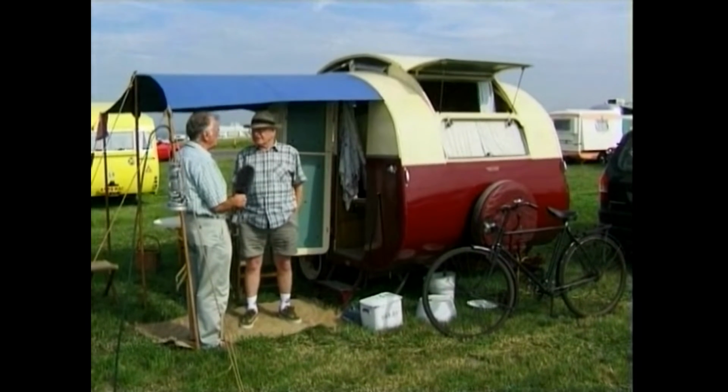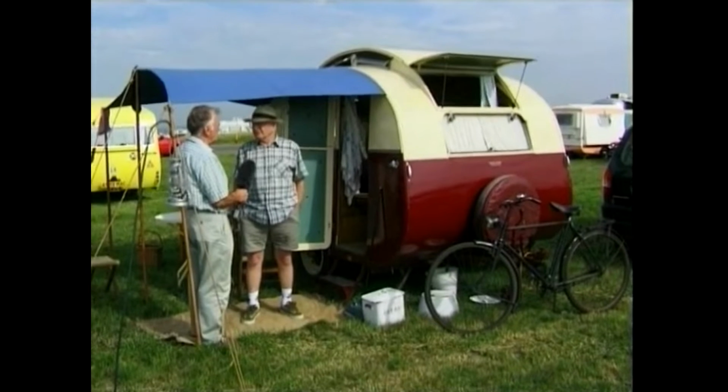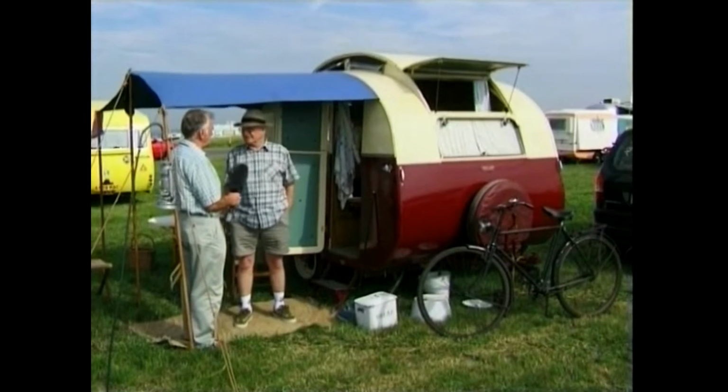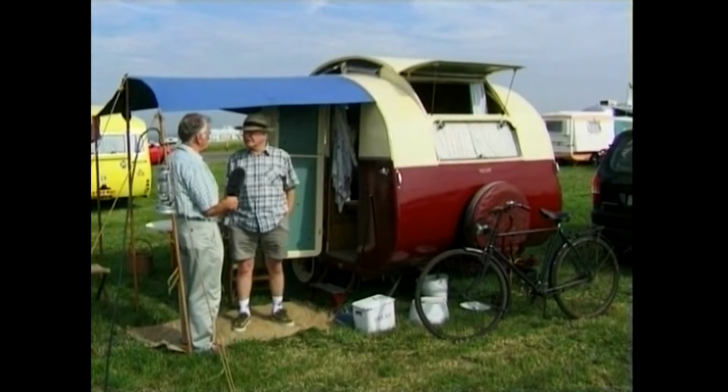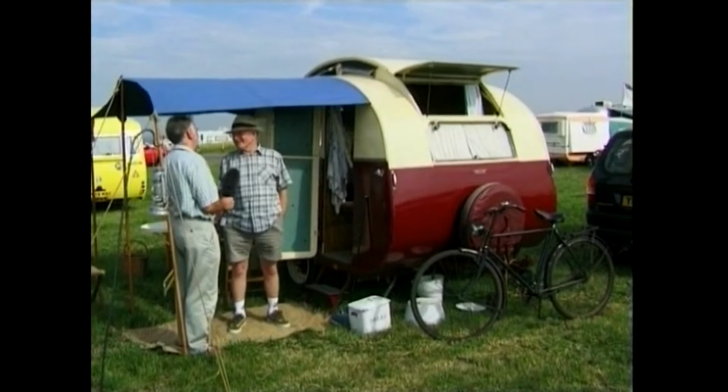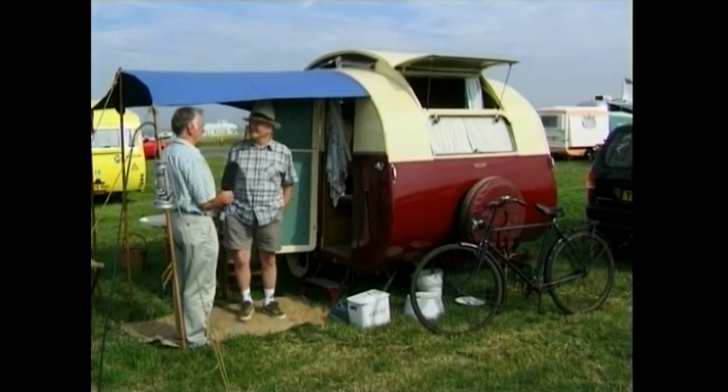Generally, they're pretty good. If they don't tow well, there's usually something you can do, like redistribute the load and so on. I mean, this one's quite interesting because it being French, it hasn't got any brakes, which just means make allowances, which means you're limited to 50 miles an hour. Yeah, towing.